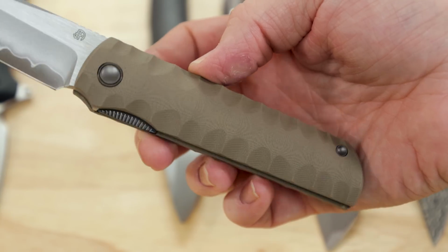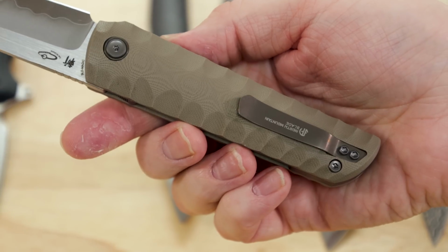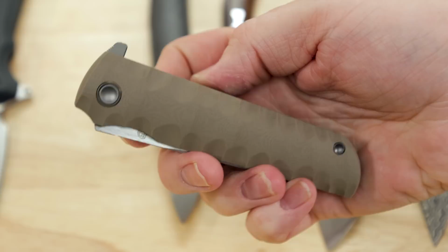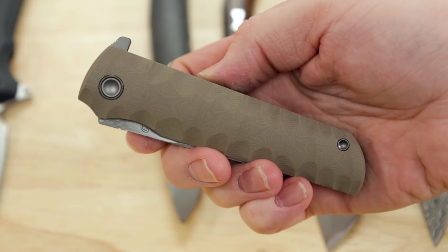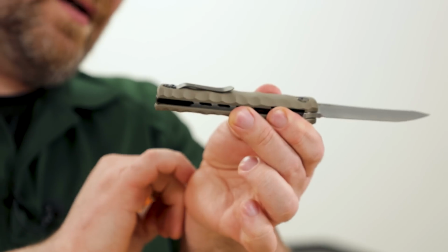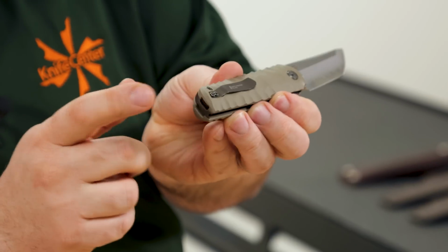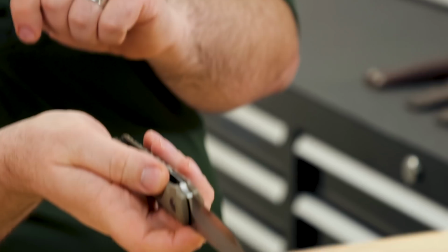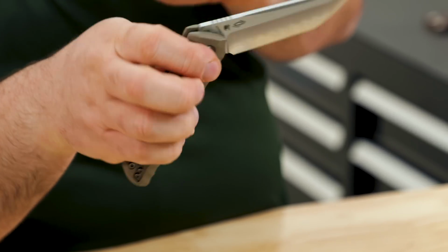It is G10. It is thick. There is plenty of meat there to grab a hold of. Just really, really satisfying to hold. We do have a pocket clip right here, single position. Not a ton of clearance on there, but it is there. And you've got a hidden lanyard point at the back. The inset liner lock as well to keep things secure.